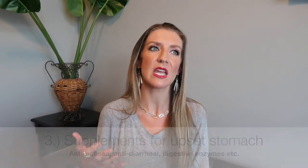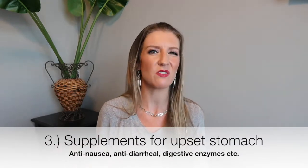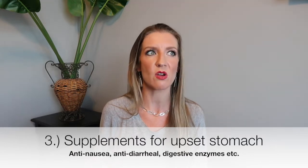Number 3, and this depends on where you're going. It kind of goes along with supplements, but medications for upset stomach, diarrhea, anything like that. If you get a little queasy at times, whether it's from flying, driving, trying new foods, being in a new place, you just never know. You might need to have some of those backups. I love peppermint essential oil. I use Digest from Young Living, and I also make sure that I travel with an anti-diarrheal as well, just in case you have a little bit of upset stomach. It's just better to have it on hand than to have to go get it when you really, really need it.